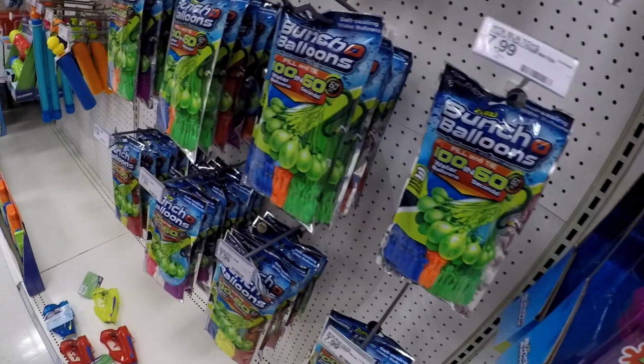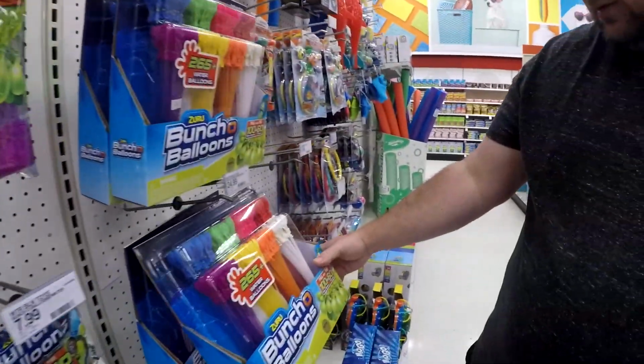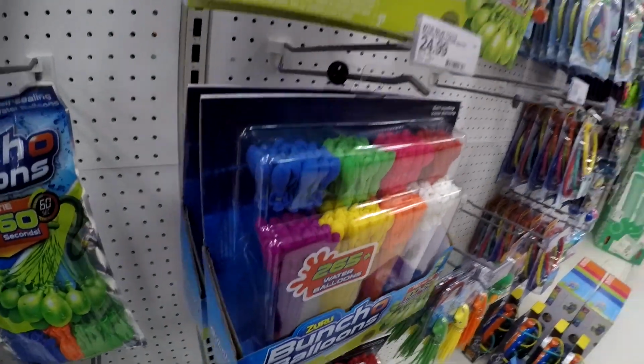Now, call me old-fashioned, but 265 balloons at one time, is that not just a little extreme? I mean, once I get like five done and get those all knotted up, I'm out. I can't do 265. Come on.